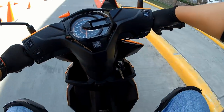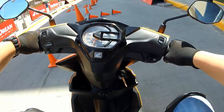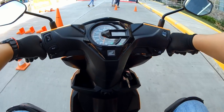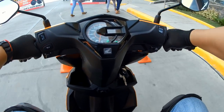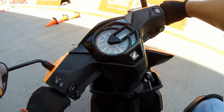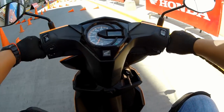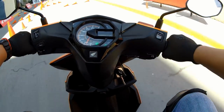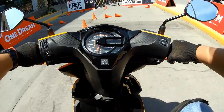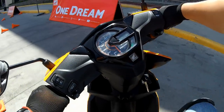Wow, this Beat is, if you want a city driver, this Beat 125 FI, it's hard to beat. I guess that's why they call it Beat, because it's really hard to beat. Weaving through traffic, I feel I like this better. It's light, it's comfy, throttle is good, responsive, but the power delivery is not too strong, so you can just coast through traffic and control that power nicely.